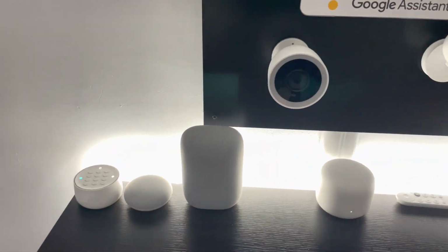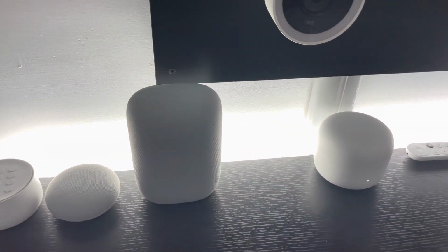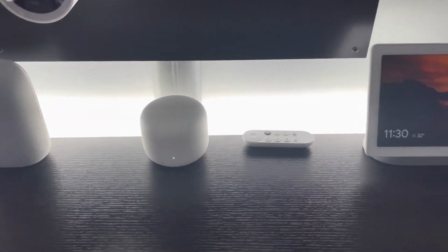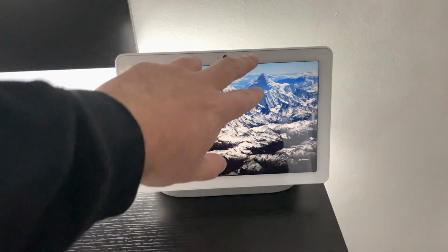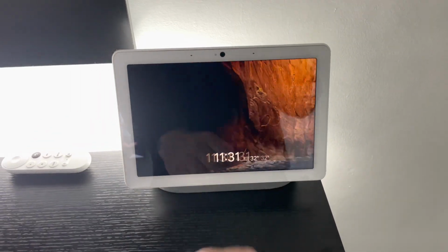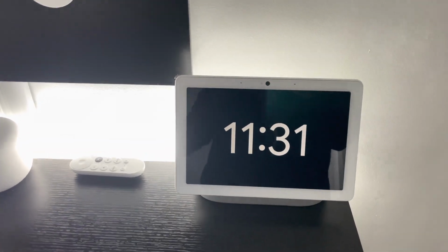And then we have some of their other devices like the Google Mini, the new Google Home speaker, Nest Wi-Fi, and the Nest Hub, which is a smart display, and it does all sorts of things. It controls your smart home, your thermostat, your cameras, all sorts of things. It plays YouTube videos, it's an alarm clock, it's a kitchen timer, it does a lot.